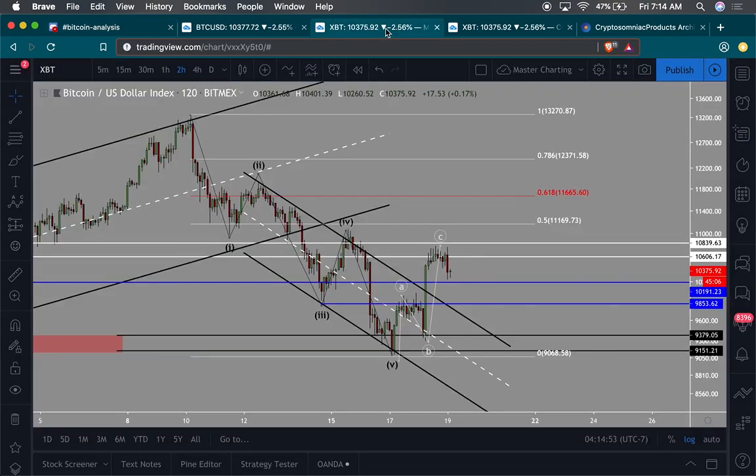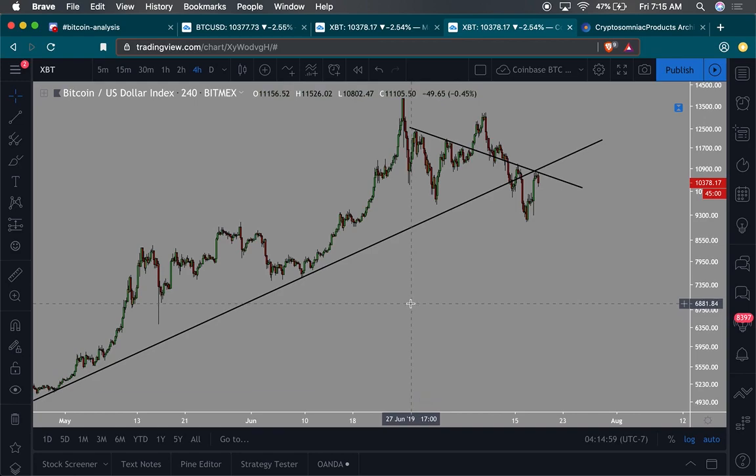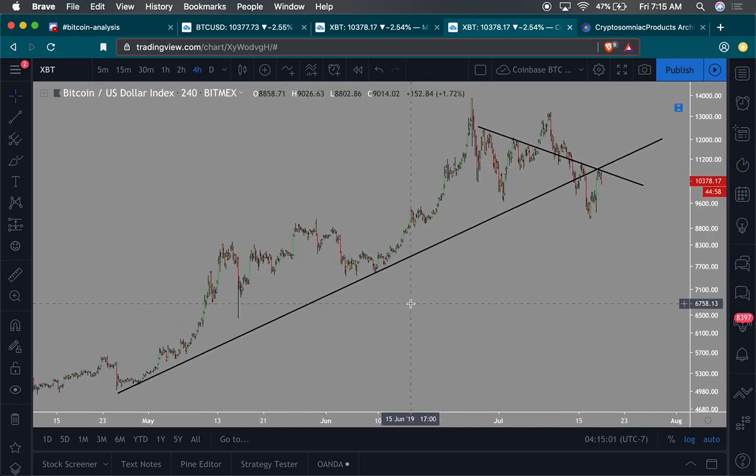All right, so with that being said, the reason why we're getting stopped at 10,600, let me show you. Here's the 4-hour chart on Bitcoin.